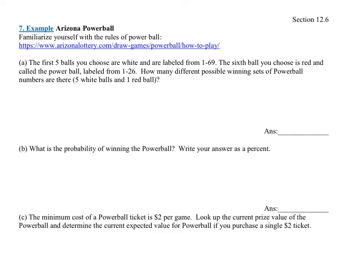So let's think of what this is. Order doesn't matter. I just said it doesn't matter if it comes up the first ball or the last ball. You just need your number to come up. So if you remember, anytime order doesn't matter, let me write that down, you use combinations. We're going to be using nCr on our calculator, that PRB button, and nCr for combinations.